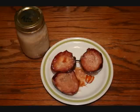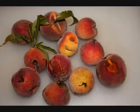Now here we have pear sauce that's canned, as well as poached pears. And both of these are very fine products. Now you can make pear pies, you can make a pear relish, you can make the traditional pear preserves. So these pears will yield a lot of products besides wines.